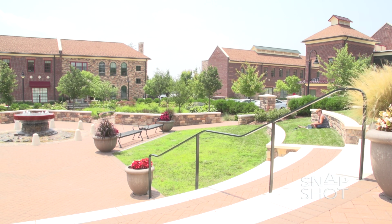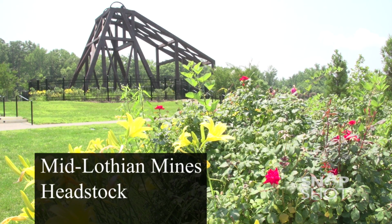We owned a good portion of this area that was yet to be developed, and this is our first sort of try at making something that fit those standards. All right, what is the connection to the mines right over here?